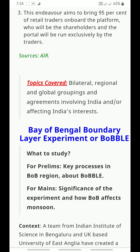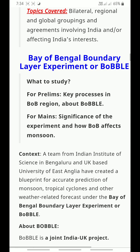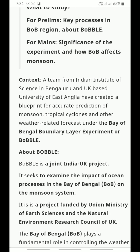Topics covered: bilateral, regional and global groupings and agreements involving India and or affecting India's interest. Bay of Bengal Boundary Layer Experiment, or Bobble. Context: a team from the Indian Institute of Science in Bengaluru and UK-based University of East Anglia have created a blueprint for accurate prediction of monsoon, tropical cyclone and other weather-related forecasts under the Bay of Bengal Boundary Layer Experiment, or Bobble.